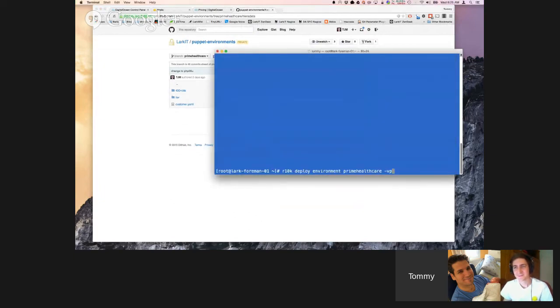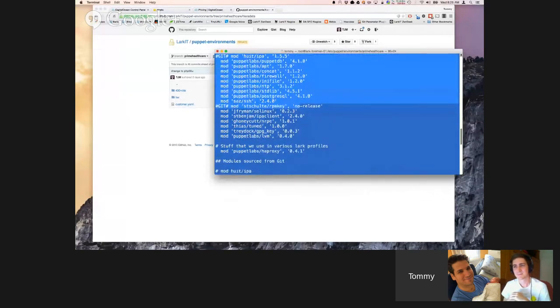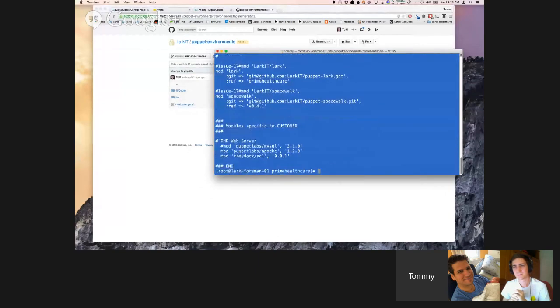So here is that R10K command that goes out to /etc/puppet/environments/primehealthcare, and there's a Puppetfile that has, this is a PHP client actually, so it goes through and says here are the different modules and the different versions. This looks just like a Gemfile for Ruby developers. These pull down from the Puppet Forge, and then the ones that are either not released recently or our internal ones, which we don't publish, we have our roles and profiles module. All it has is the configuration of what modules we're going to use, and then Spacewalk. Of course, we have our own Spacewalk module that basically ties together RHN registers and all those other things. So basically it goes through this and creates all the modules, right? In modules.